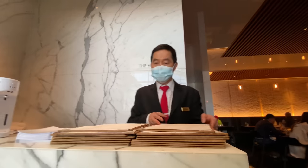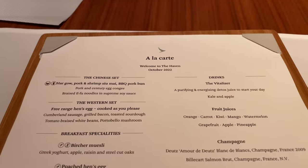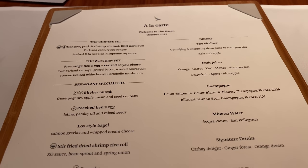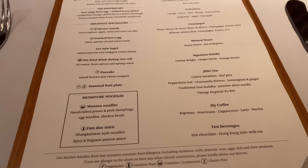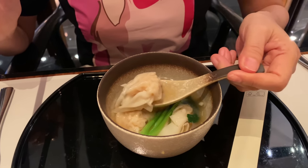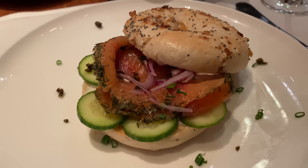Now we're going to check out the restaurant called The Haven. It's an a la carte restaurant, and here's the breakfast menu. To begin our lovely experience at The Haven, I got a glass of mimosa and mum got a mojito. For food, mum went for wonton without the noodles. I went for a salmon bagel, very very good.